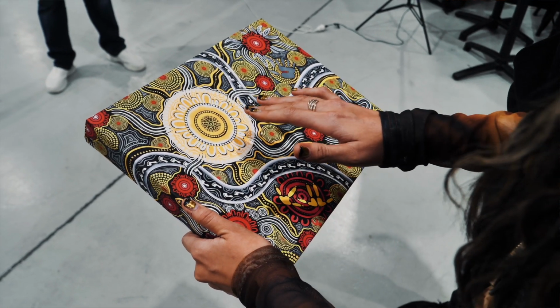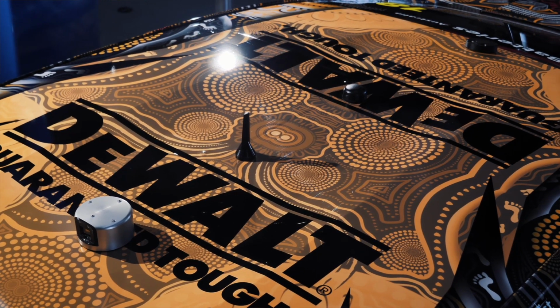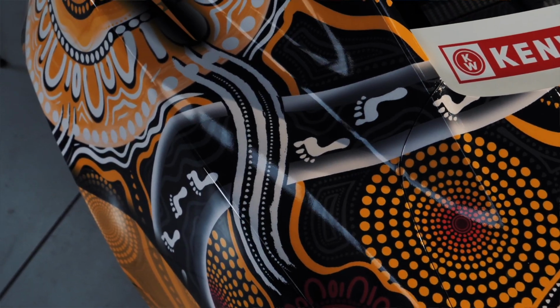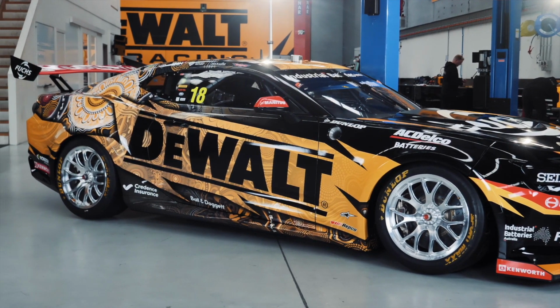that was incredibly special. But it was really fun doing this year's design too, because it was a change in colour scheme too. With the red, the yellow and the black, which is also the colours of the Aboriginal flag. So I thought that was very fitting and a very easy design to sort of flow along as well.